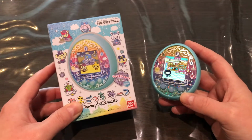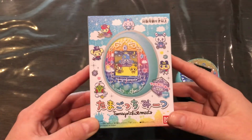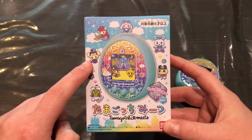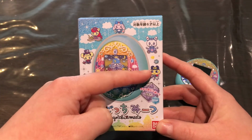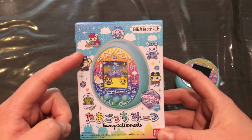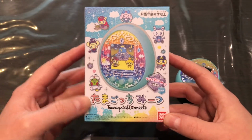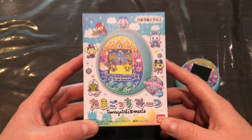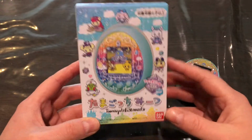So in this Fantasy Meets version, there are 6 new characters that are fairy tale inspired, and you can see them here on the front of the box. So there's Kuchipachi, I think that's Kirarichi, Melodichi, Yumemichi, Lovelychi, and Mamechi. These are all inspired from Aladdin, Alice in Wonderland, and I think Cinderella as well. So that's really cool if you are really into fairy tales. Along with the 6 new characters, it also has 3 new fairy tale inspired pets as well.